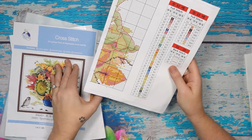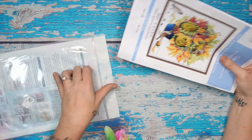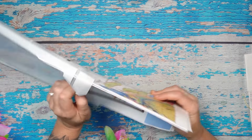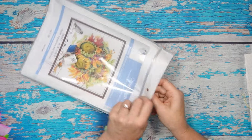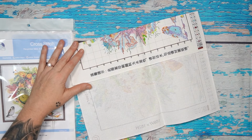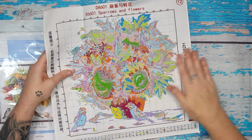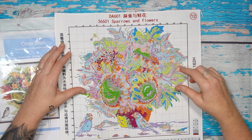Now remember not to follow the symbols on your pattern. Follow the symbols on your Ada. Please, please, please, I will never ever stop saying that. We get new stitchers every day and this is confusing to them. That is why I remind you of it. Alrighty then. Ooh, let's look at this. These colors are amazing. Wow, so it's not very big, so everyone can do it and practice some of your back stitching.